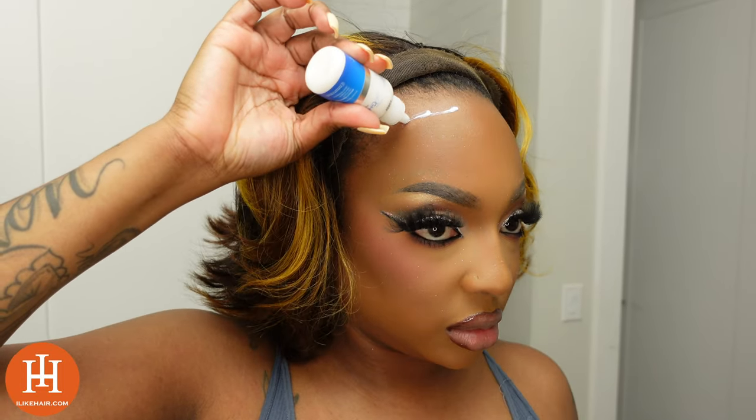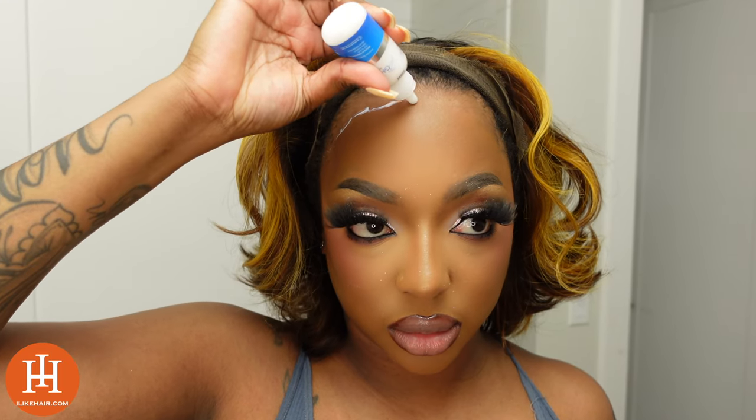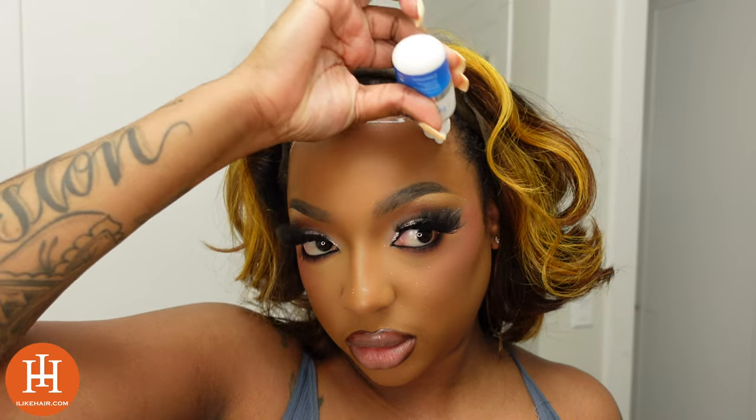This is their 5x5 lace closure wig, the Honey Blonde Highlights. It's already layered. It already comes customized. All you have to do is put it on. It even came curled. I touched up the curls just because, but I did not have to. It came completely ready to go straight out the box.